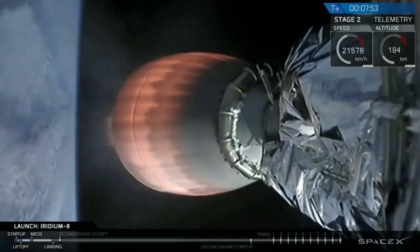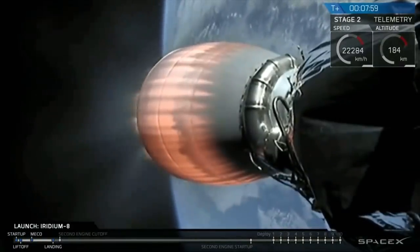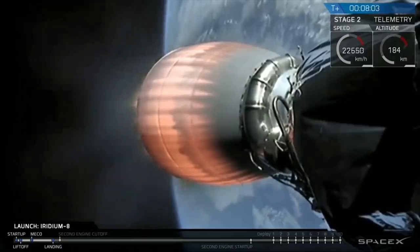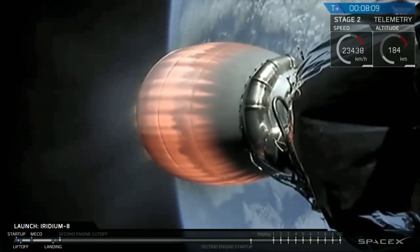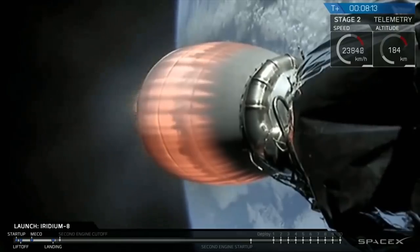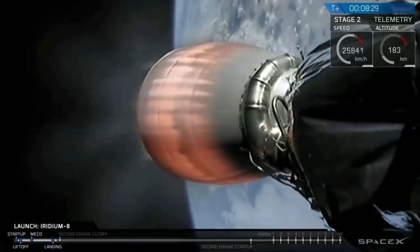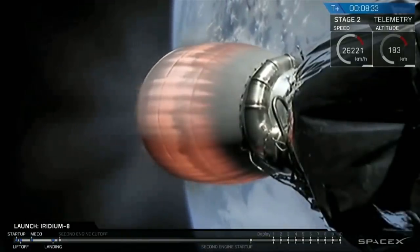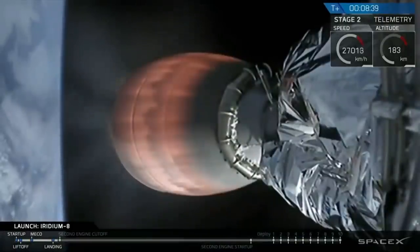Currently, trajectory looks good. We've begun throttling down the Merlin vacuum engine, maintaining the G load on the Iridium NEXT satellites. And we've got the view back from the drone ship. There it is, right in the middle of the bullseye. The first stage is back again down on Earth. Meanwhile, second stage is getting ready in less than 20 seconds for shutdown and entry into the parking orbit. Stage 2 FTS is safed.